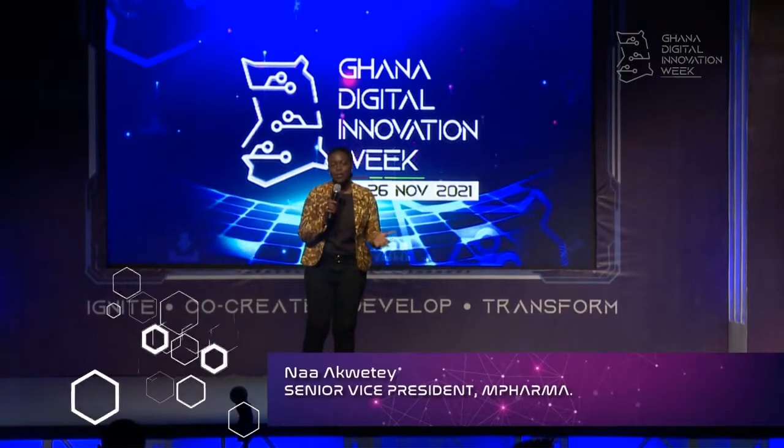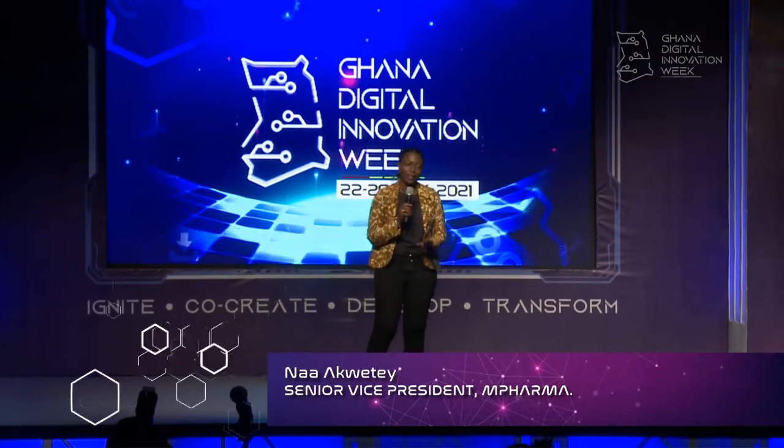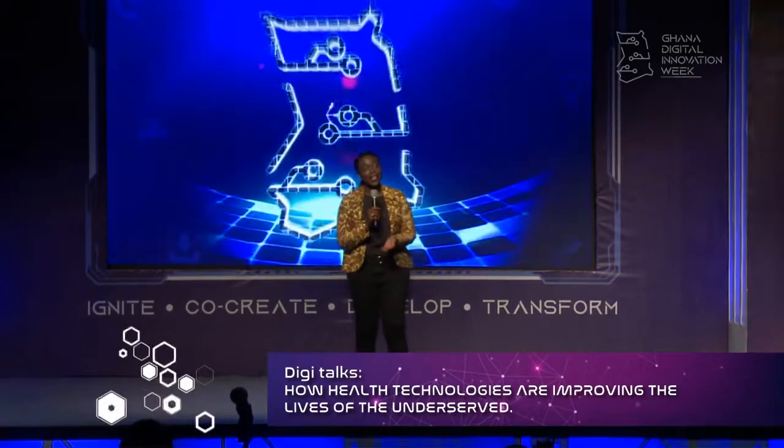What we're doing at mPharma is simple. We're just trying to build an Africa that's in good health. When we think of the healthcare infrastructure in Africa, I know most of us will bow our heads in sadness because drugs are not getting into the hands of the people who need them the most. The drug supply chain is fragmented, it's broken, and really drugs are not getting into the hands of the people who need them the most.